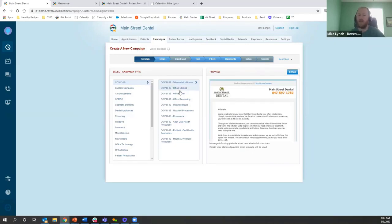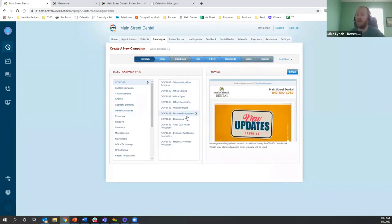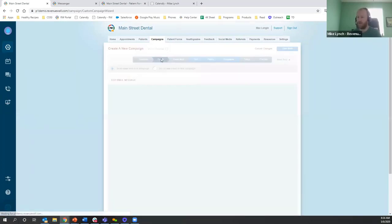And it depends on what we're trying to send. I think, as you'd imagine, updated procedures is a pretty important one that we're sending now. A lot of patients are eager to come back, but they don't know exactly what procedures might have changed, and their normal of what to expect in the office is certainly going to be different for many. So we have a few different templates in place: updated hours, office reopening. I know a lot of practices are extremely excited to send this one out once their practice can open. And this is a great way to let patients know that.